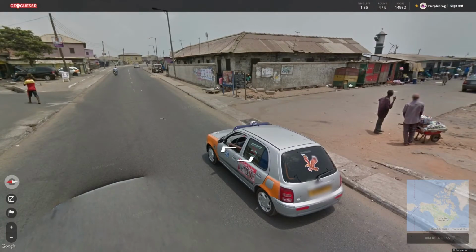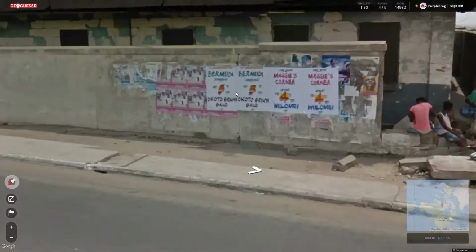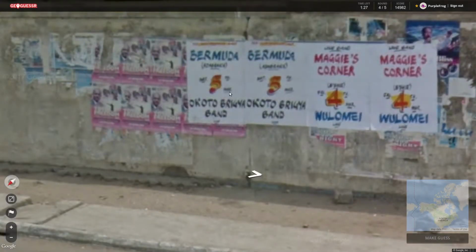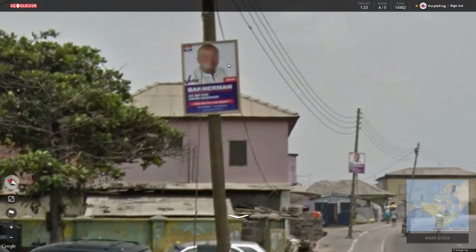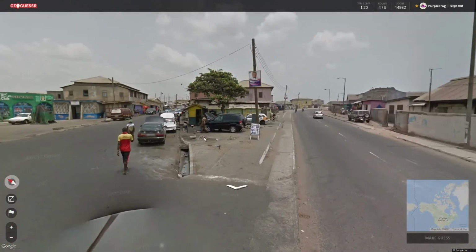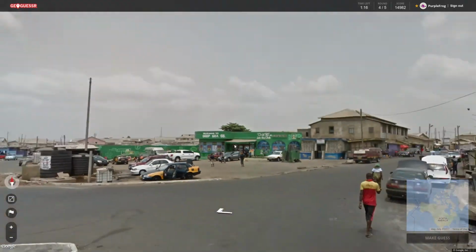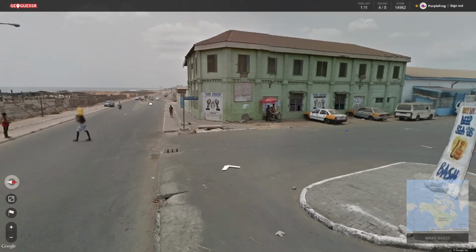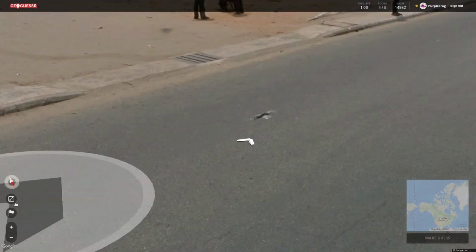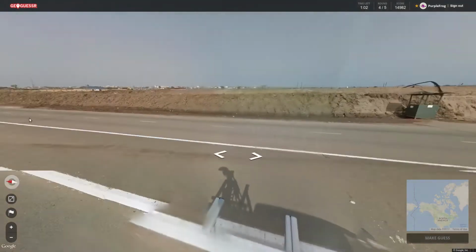That's the Ghanaian colors. Uh-oh. Bermuda? I'm in the wrong spot. Welcome to Deep Sea. 68 Commodore Road. Mills Road. Might be on the southern coast of Ghana. Beginning to wonder.